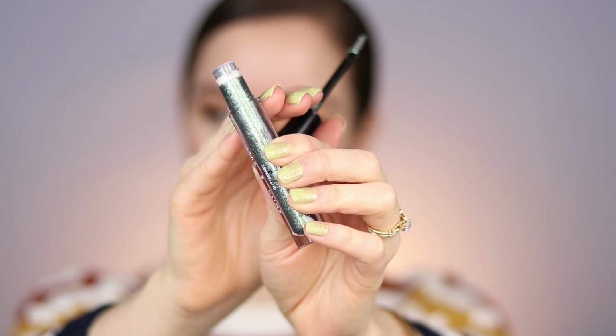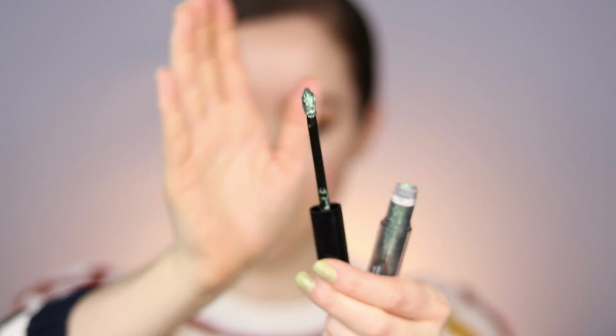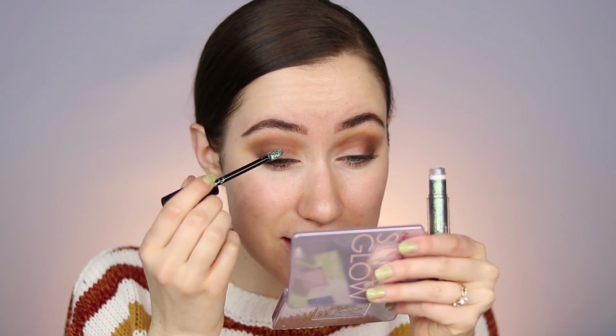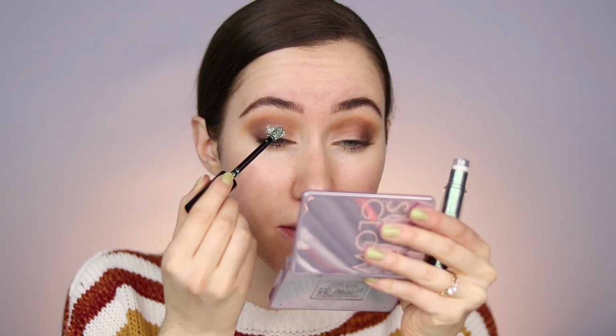Here's what it looks like up close. There's larger particles of glitter in this, and then here is the applicator. I have no idea how this is gonna go. All right, let's just start by applying it to the lid. Oh, that is so pretty already.